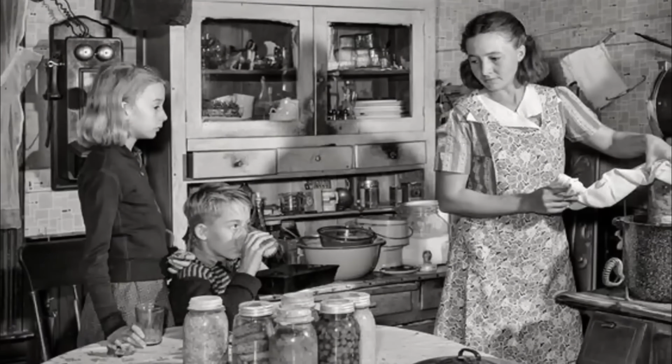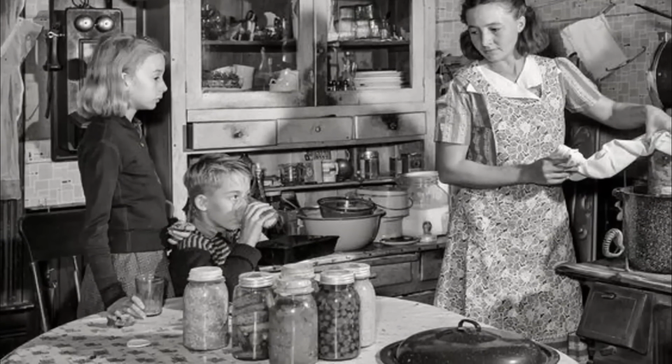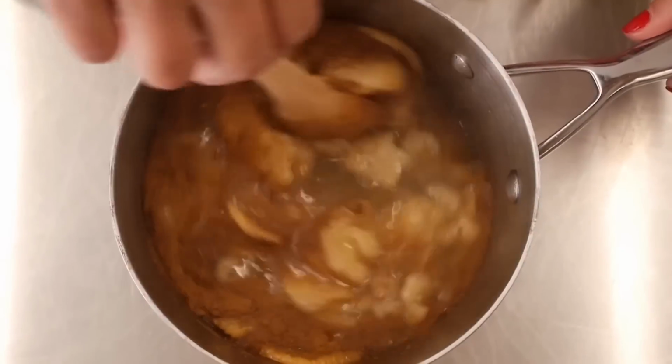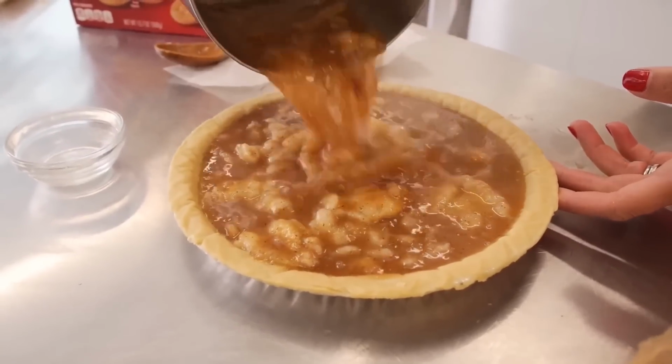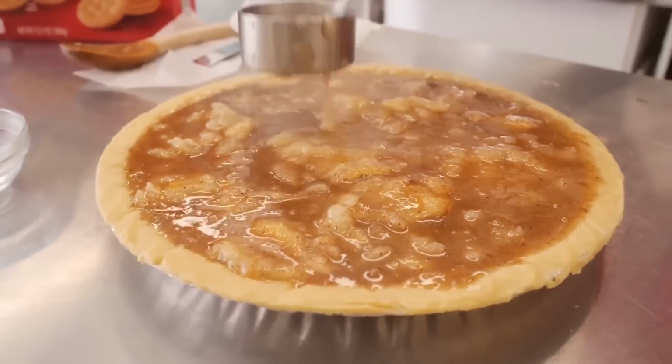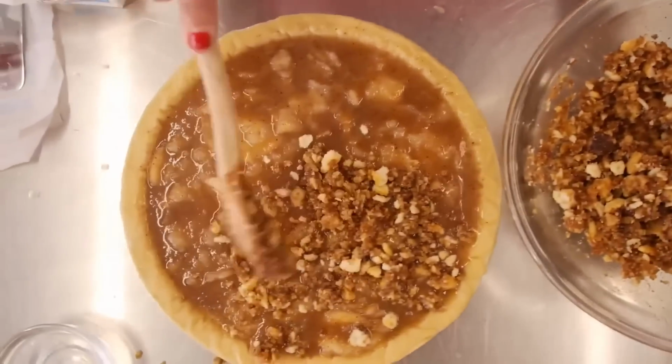The Ritz mock apple pie became a Depression-era favorite, despite the fact that it was a pastry imposter. How did it work? The aromatic mixture of sugar, cinnamon, butter, lemon juice, and crackers combined to convince the taster's senses that the pie actually tasted of apples.